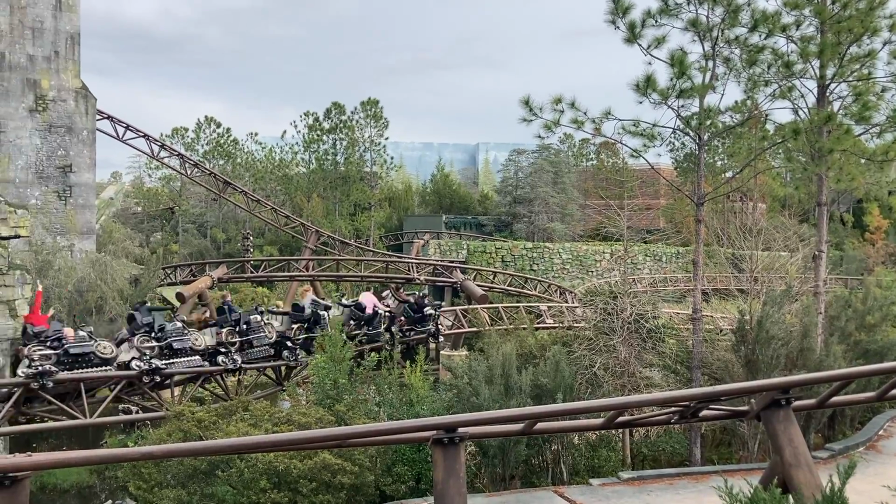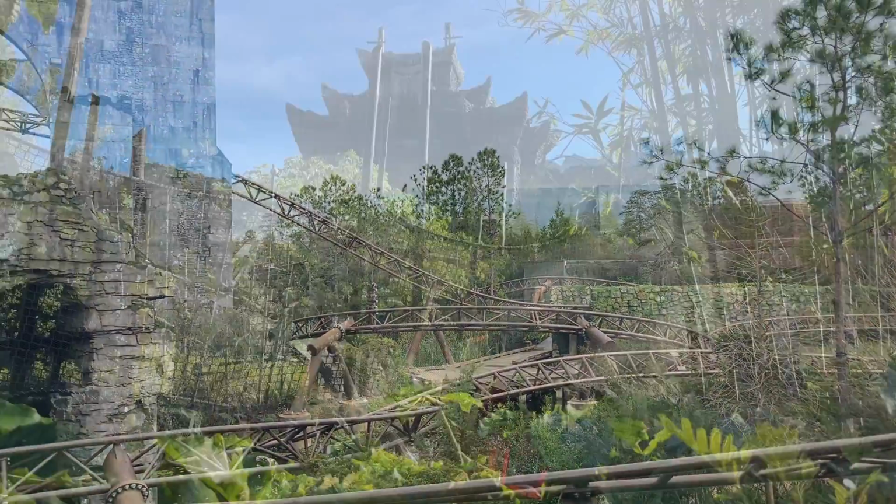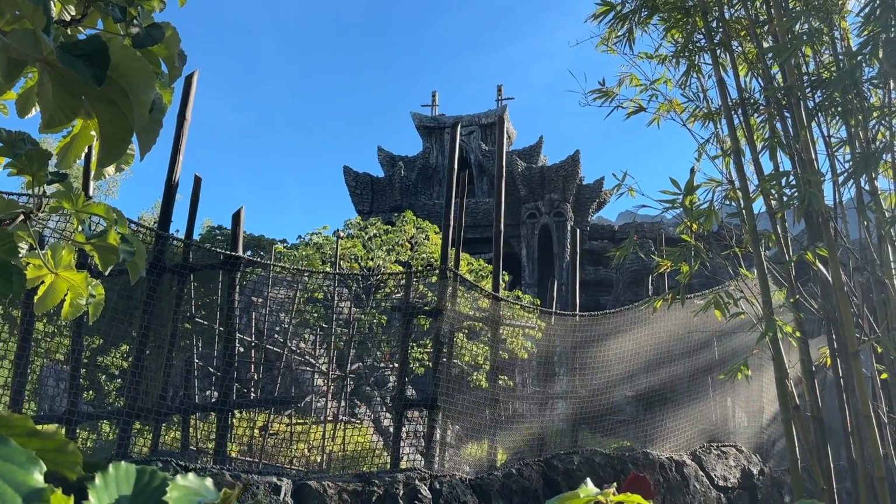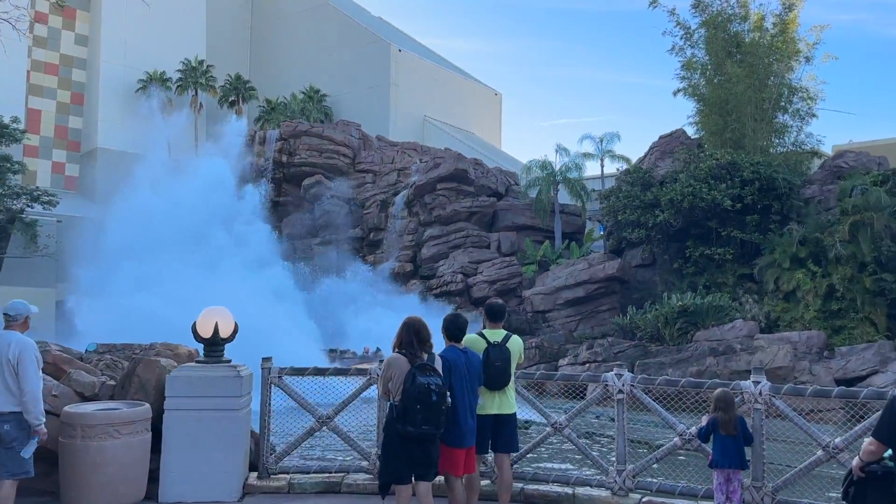The upside of using those Express Passes during your Islands of Adventure visit is they work for every other ride, and you can use them whenever you want to, unlike Disney's Genie Plus service where you have to schedule out your Lightning Lanes all day long.